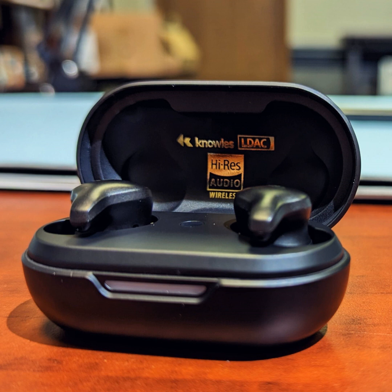To get them seated properly, you put it in your ear and then do a little kind of twist, and it gives really good isolation that way. With that little stem on there, it makes it really easy to do that.